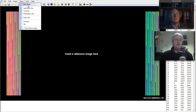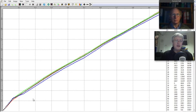Now, there are several ways we can look at this transform. We can look at what they call a 1D view, and that's basically showing us the gamma of those three colour channels, with also the derived luminance gamma in there as well. And stuff's gone a bit awry in the blacks, and it's not tracking that well in the midpoints, and it's not what you want for a television display, is it?